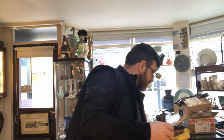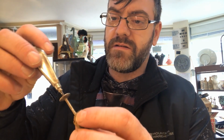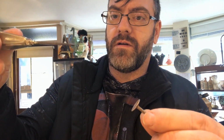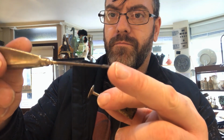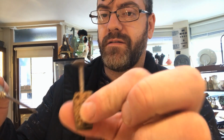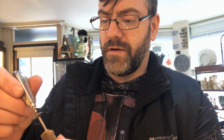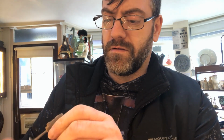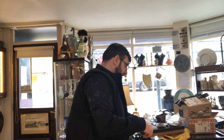This was curious. Now it's silver, but you pull it out and it's got a hell of a spike on it. And then it goes back into the holder in the cork. So I don't know what that is for. It's not known to me, but hey ho, it was £1 and it's silver. So I weren't leaving it there.